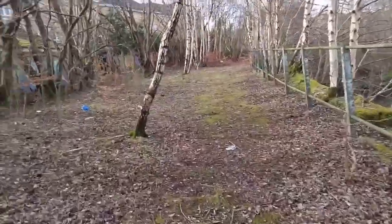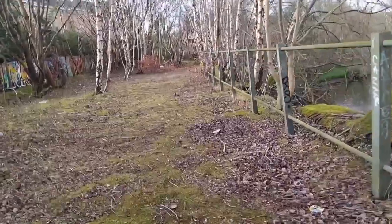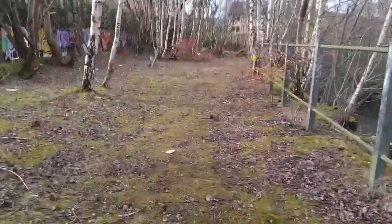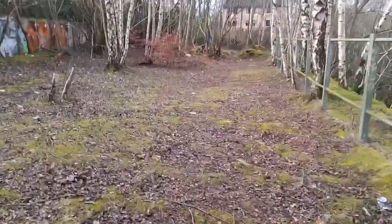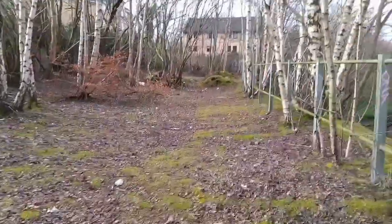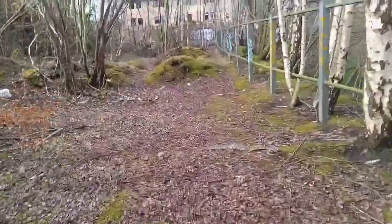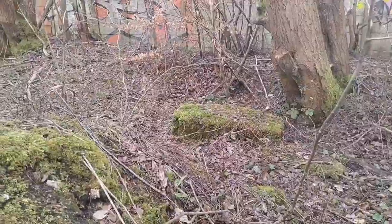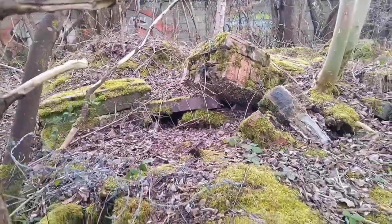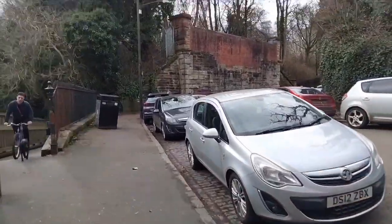I think we'll have a quick bob around the Bridge of Allan curve before we have to carry on again. A short half a mile back towards Glasgow again, and we'll get back to the railway once more.